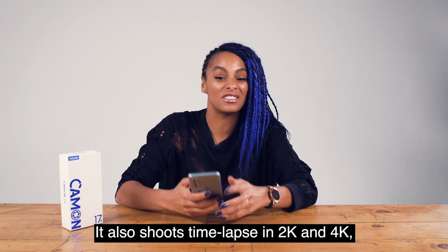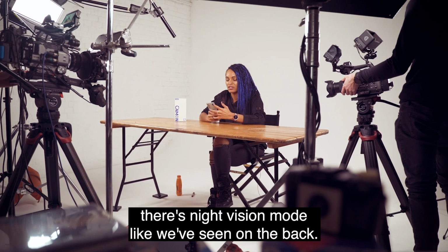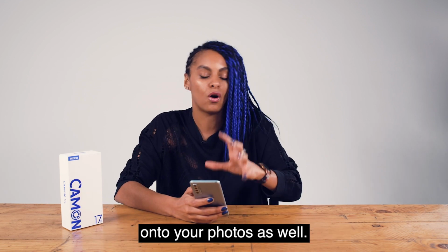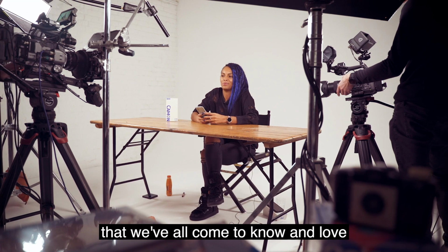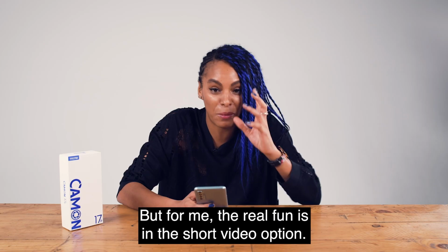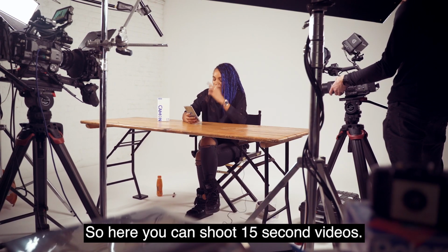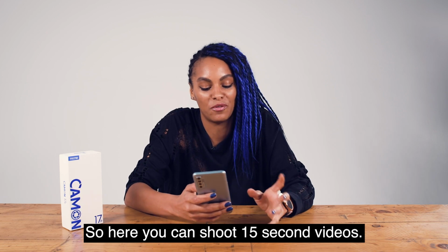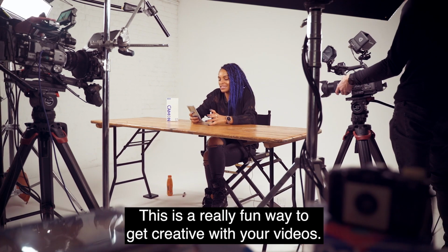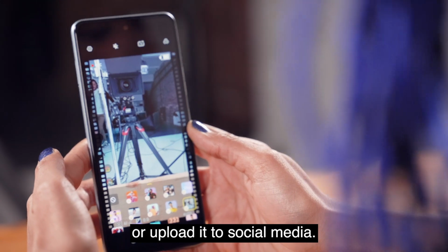It also shoots time-lapse in 2K and 4K. There's night vision mode like we've seen on the back, so this thing should take great pictures in low light. You can also apply the bokeh effect onto your photos as well, you know, the portrait mode that we've all come to know and love to apply that depth of field effect onto your photos. But for me, the real fun is in the short video option. So here you can shoot 15-second videos, you can apply all kinds of different effects, some of which have music, some don't. It's just a really fun way to get creative with your videos, and again, share with your mates or upload to social media.